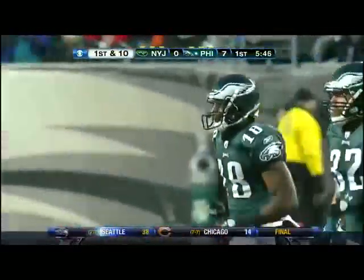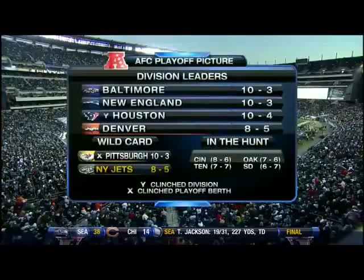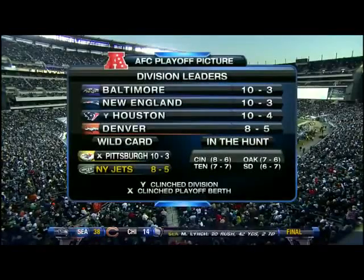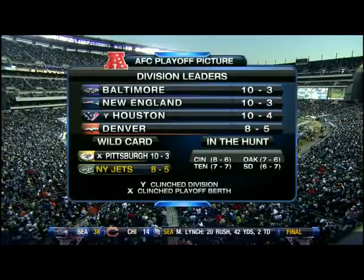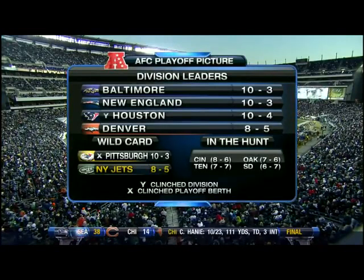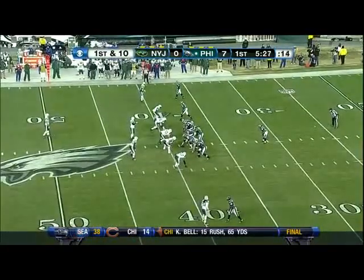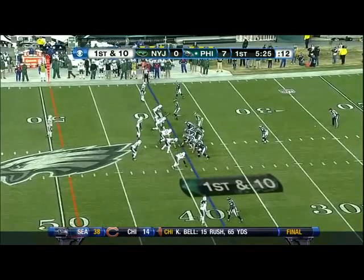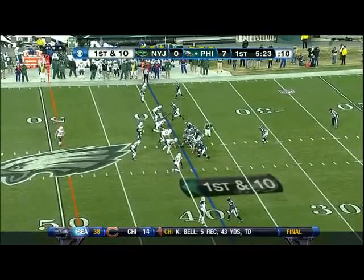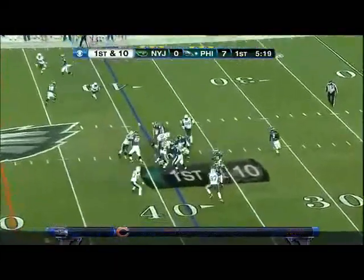So the scenario for the Jets coming into today, they're in a scramble with Cincinnati. Cincinnati beat St. Louis. Tennessee lost to Indianapolis. And with Oakland, they are playing at home against Detroit. Rex Ryan saying, we have to win out to make that final wild card spot. Incidentally, with the Titans losing to the Colts, with their first win of the season, Pittsburgh now has clinched a playoff spot.